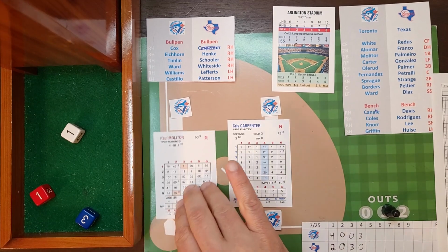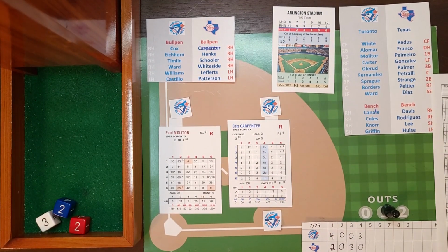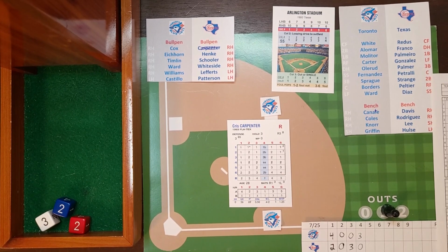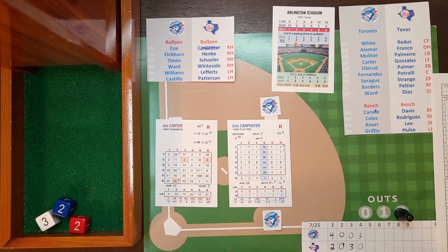And that brings up Molitor. Carpenter trying to get through this. 2-3 is a 16. 2-2 is a 2, total of 18. That's a fly out to center field with runner on base and less than 2 outs. It's a sacrifice fly. So Molitor sacrifice fly to center field. And that will bring home Borders. Another run is in. It's now 9-5. But there are 2 outs now for Joe Carter.